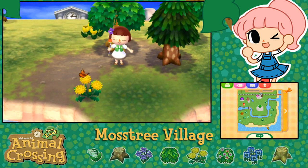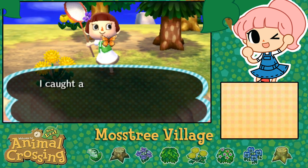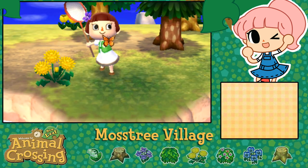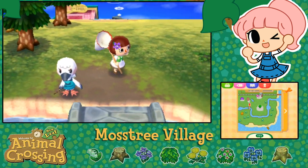Oh, look, there's another butterfly. Yeah, we definitely need to carry fewer items. There's just so many things. We could probably leave our watering can away. Like, leave our watering can alone, except in special circumstances.